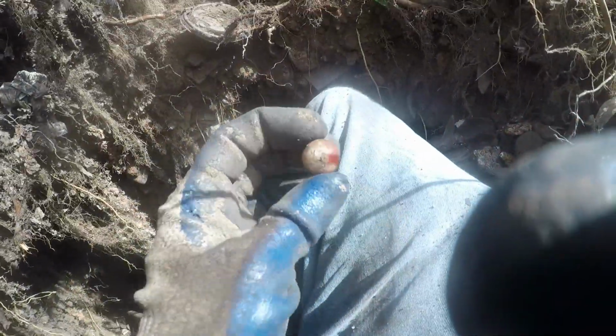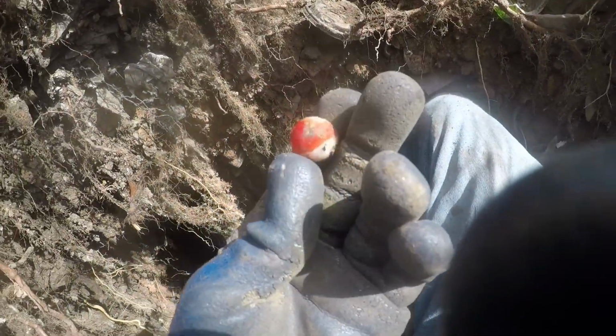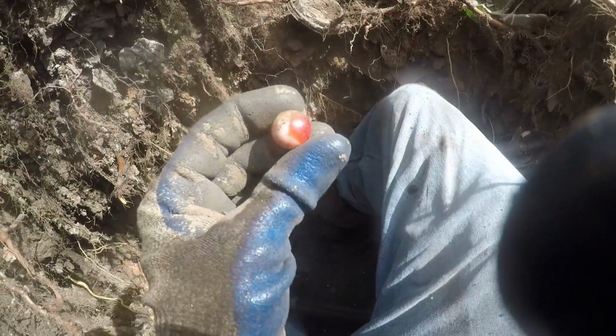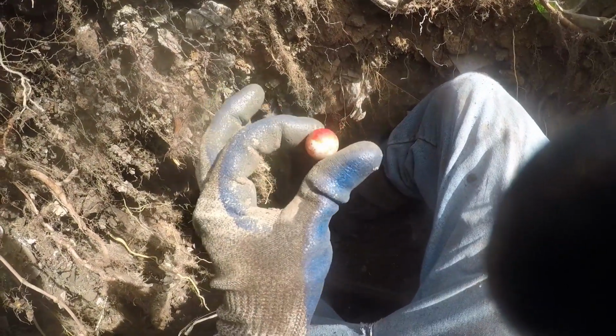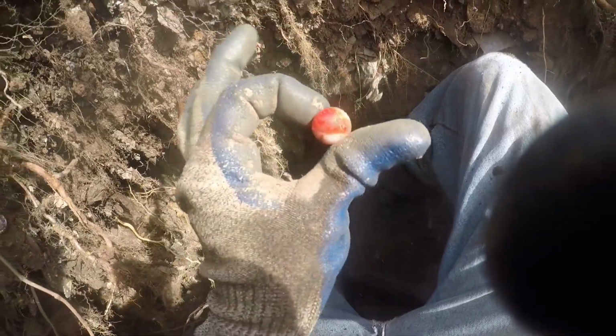Look at this, it's a big patch. Oh yeah, that's what I am looking for, baby. Holy mackerel. That's either like a helmet or like a Peerless patch, but it's big, it's almost shooter size. Yes, yeah.